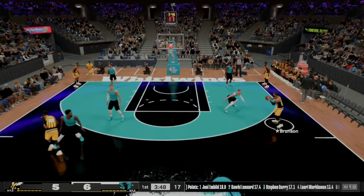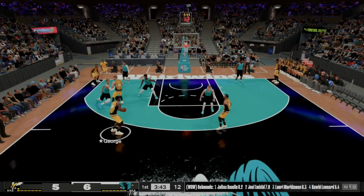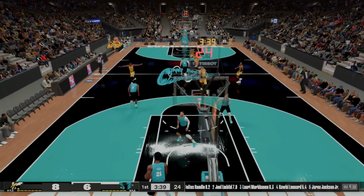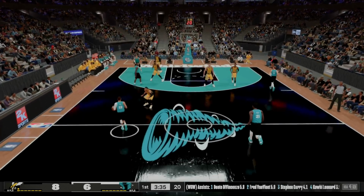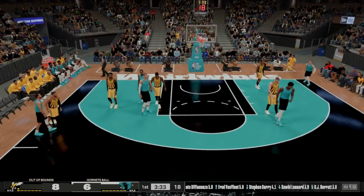George finds Jokic. Now George jacks up a 3. That falls. Nice feed that time from Brunson. So consistent throughout the years from deep. That's what has made Paul George very special. And out of bounds as the Hornets gain possession.